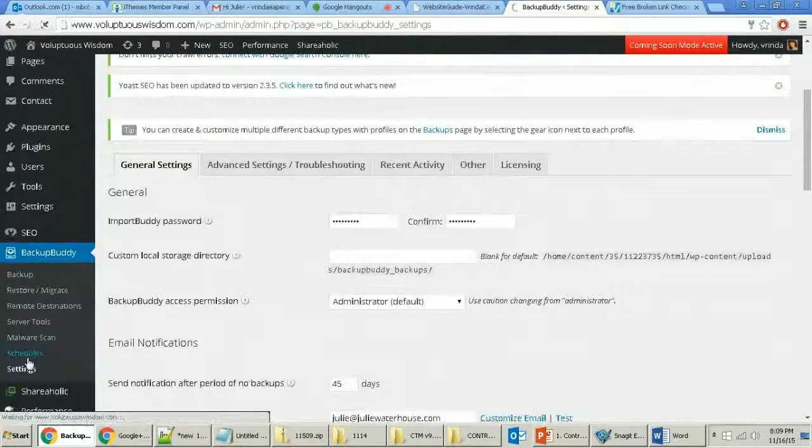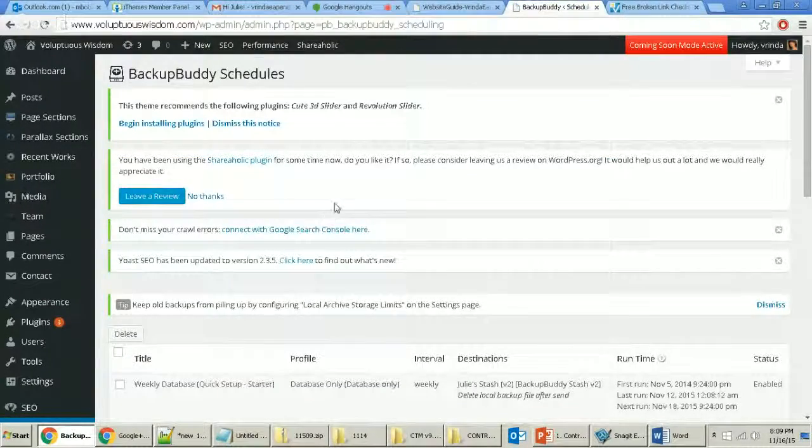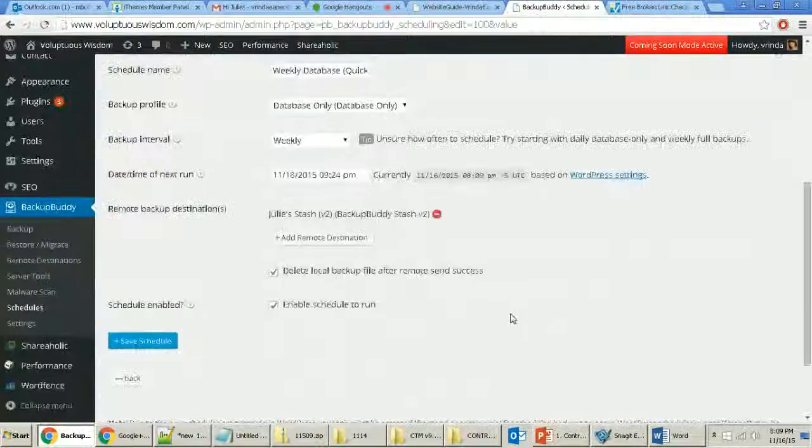Schedules. I just want to make sure that it kept all the old. So yeah, you still have a weekly and a monthly database, but it's set to go to my stash. I'm now going to get you to change it to go to your stash. So if you do an edit, you have to do it for both, I guess. Yeah, I have to do it for both.